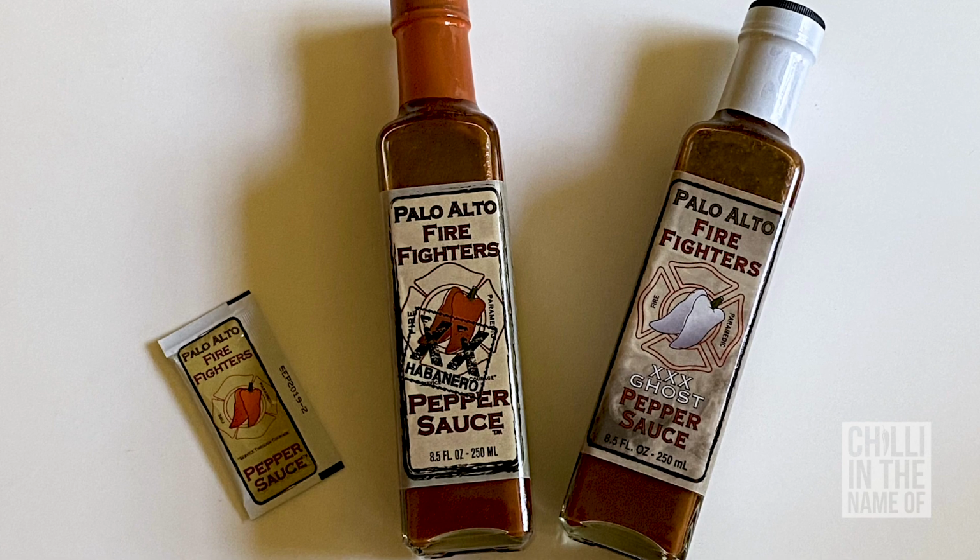If I had to choose one out of the 3 for my favourite, look, I'd be really hard pressed to choose one, actually, because they're all really good. There are different reasons for each sauce. Obviously, the original sauce is for general consumption, and you could put that on any table anywhere and people would just eat it. At the other end of the spectrum, this one here is a little bit more specialised. It's a bit hotter, but it's just as delicious. And right there down the middle, the Habanero XXX is great as well. So yeah, look, great work by Palo Alto Firefighters.